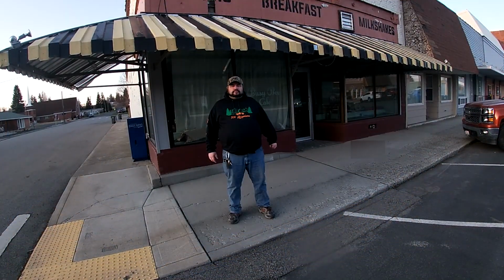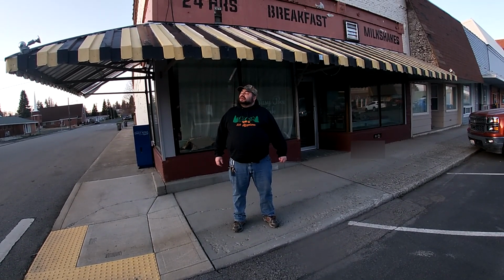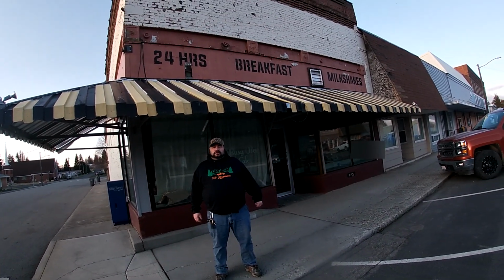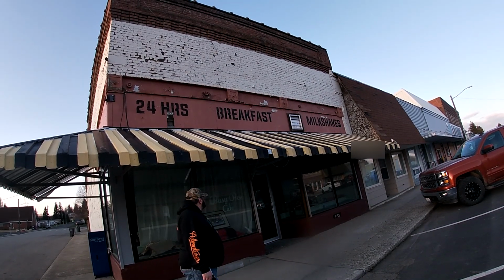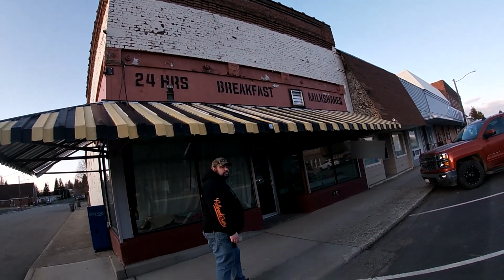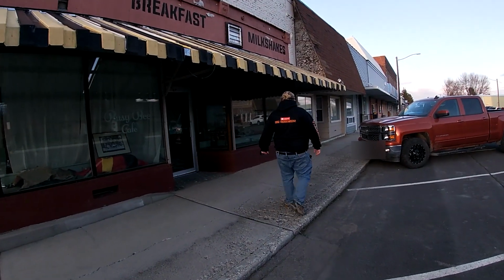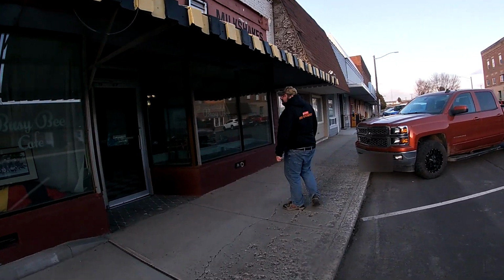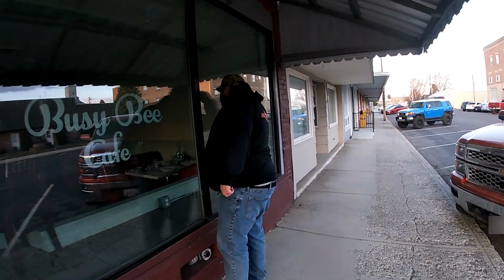Welcome to Garfield. I'm standing here in front of the Busy Bee Cafe. It's an old building here in Garfield. I don't think it's been a cafe for a while, but it looks like it's still got some cafe things in here. It sure is set up to be one. Interesting.